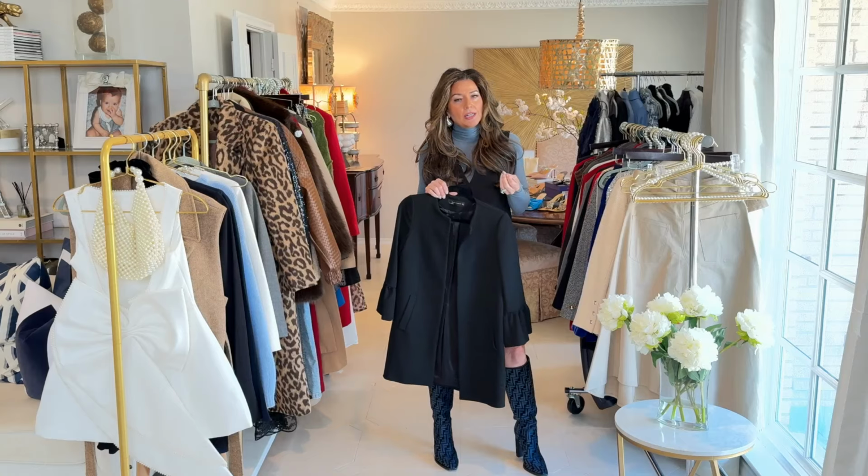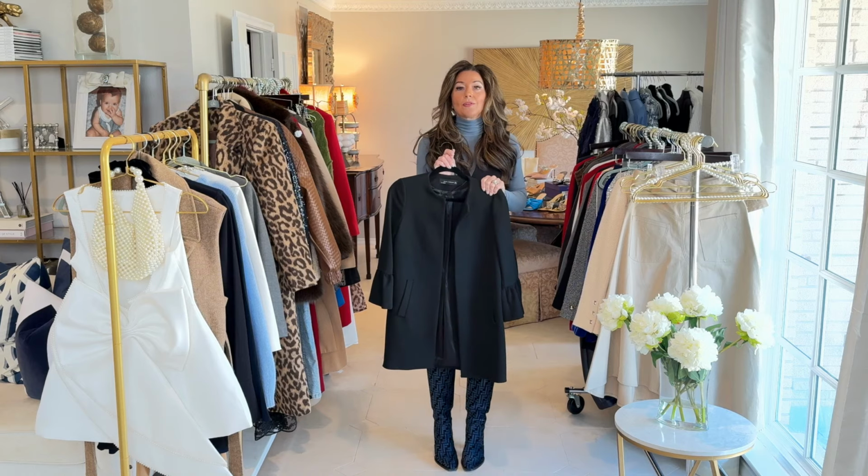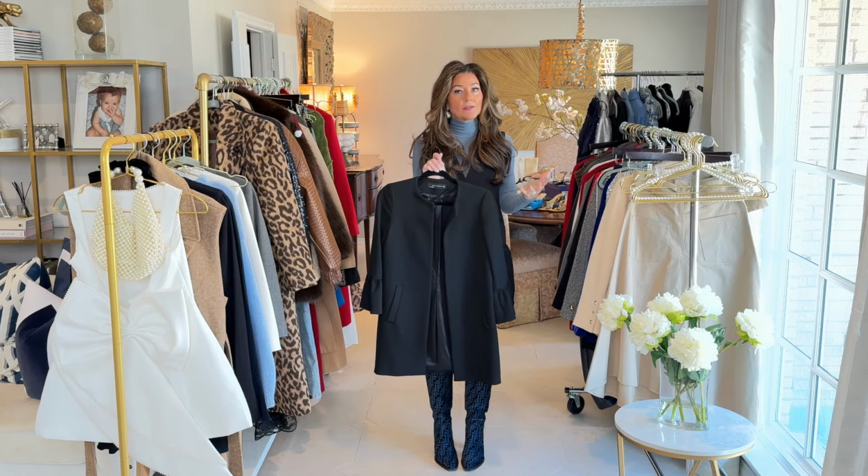I have a serious addiction to coats. I don't know what it is. Maybe it's because I'm from California and we used to wear coats all the time. If you love her or if you know somebody else who would love her, let me know.